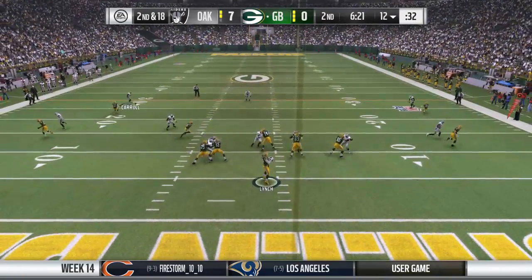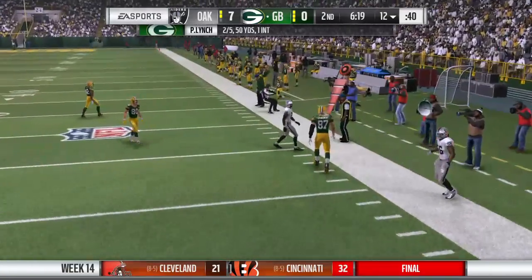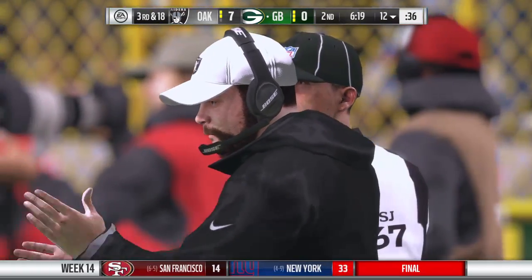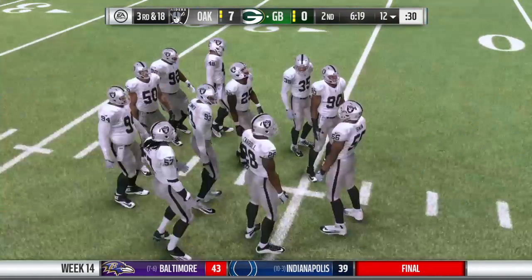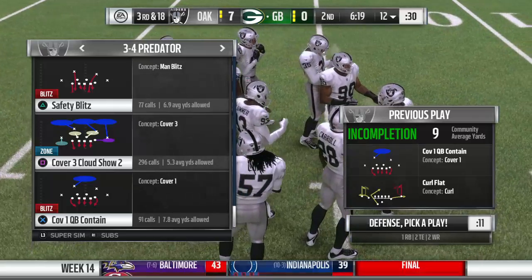On second down, here's Lynch. Oh, the ball comes out on the hit, but they'll say it's incomplete. Well, the great coach has said football is really a simple game. Rush theirs, protect yours. And he's talking about those guys throwing the football. In this situation, the rush won, hitting the quarterback and forcing him into an incompletion.